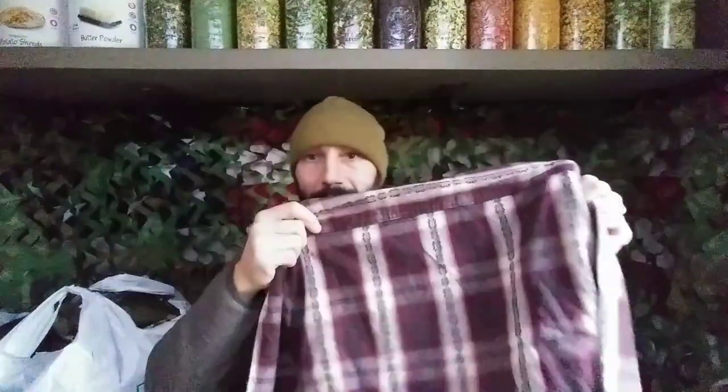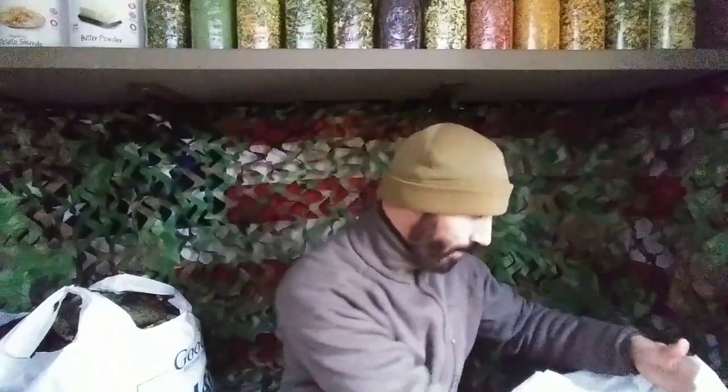Anyway, all right. Here's another fleece for my wife. It's kind of got some feminine style patterns. Pretty nice. This one was $8.99. So good fleece for her. Another good fleece for her. Toss that off the side. Try not to knock my light down.